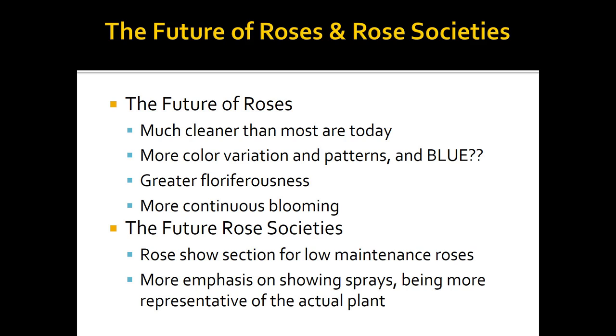So, I would love to see a section of low maintenance roses. That would include whatever is low maintenance here. Certainly if Knockout is not, and you have to spray for powdery mildew and rust, that wouldn't qualify, but there are others that would. Those are the roses that the newbies, the people that come to the rose shows, really need to get their hands on and get their feet wet and start growing roses.